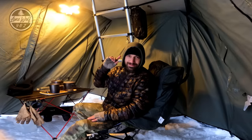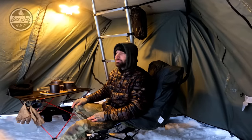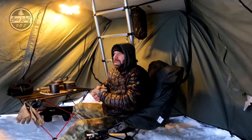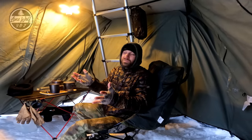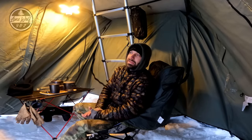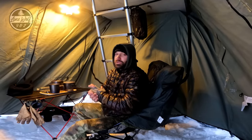Boomer is upstairs in the tent right now. He's rolled up in the sleeping bag, getting nice and warm. And I'm basically gonna have this hot coffee and just kind of relax for a few moments. It is getting darker out. I can see looking out through the tent door that it is starting to fade with the light, but the snow is not letting up.